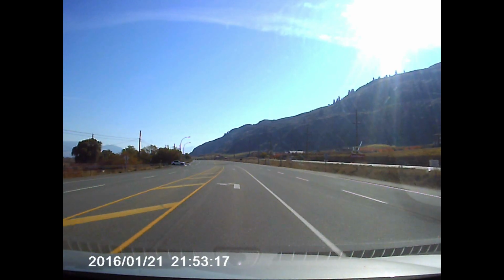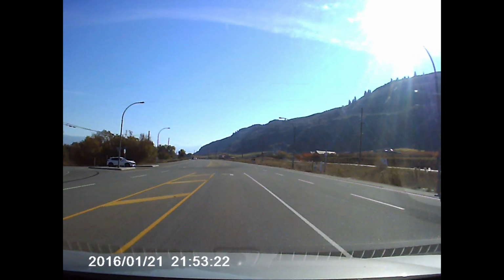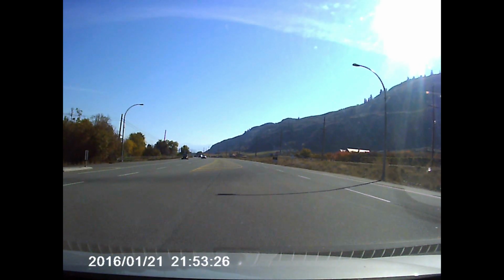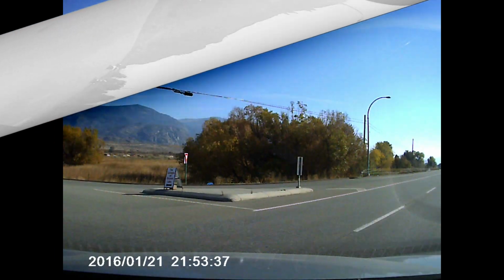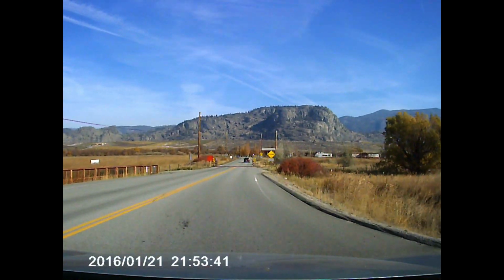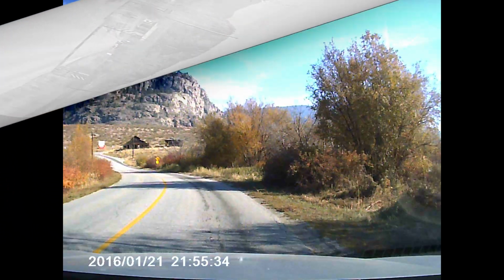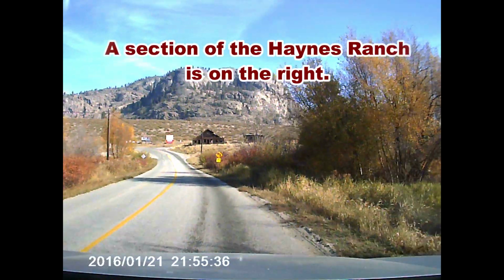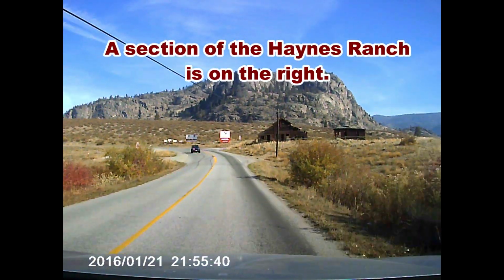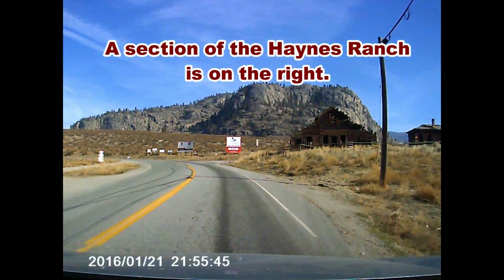Well, this looks like it's it. We've almost reached the Haynes Ranch. This is road number 22 we're turning on. And there you get your first glimpse. There's the old homestead. The scenery sure looks nice there.